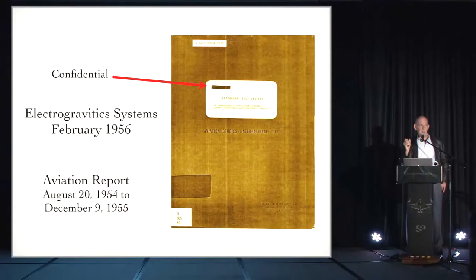Now, in 1956, I discovered this report by going to the Library of Congress and looking through their card catalog for anything on electrogravitics, because at that time I had just discovered Brown's work and I wanted to learn more. They only had one card, for this report, and it was missing, so I had them do an interlibrary loan search, and they were surprised that there was only one copy in all of the US, and that was at Wright-Patterson Air Force Base.